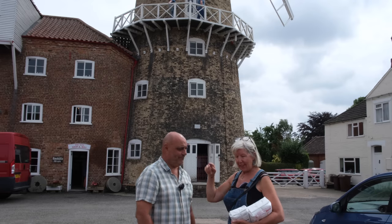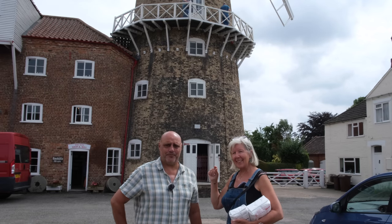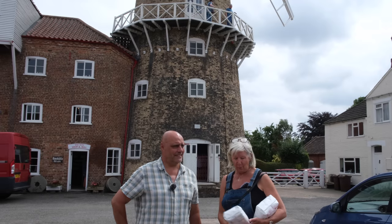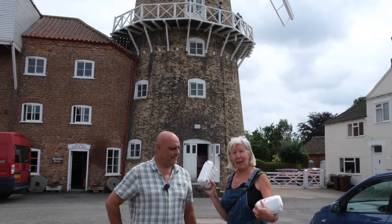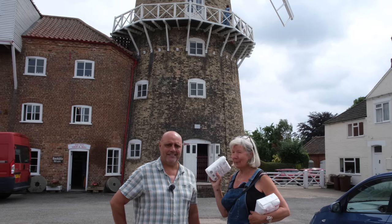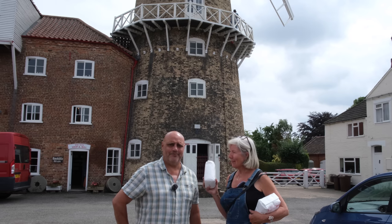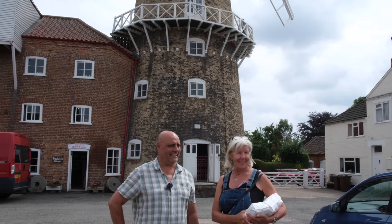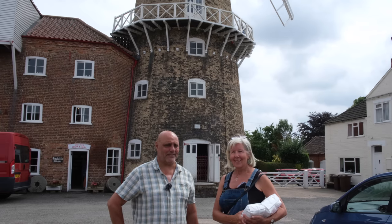They did try to get the sails going, but they're a bit sticky at the moment and the wind isn't strong enough, so it's being done electrically at the moment. But we've bought flour and oats that were milled on the millstones here. Absolutely amazing, really interesting place, isn't it? Beautiful, fantastic. In the middle of a town, more or less, as well.